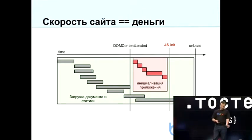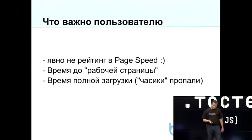So respectively, usually they produce this thing. The time of JavaScript initialization, we call it JSON. It can be very significant. And in some projects, it could be comparable to the time of the networking part download.